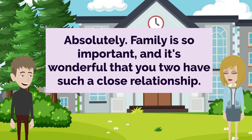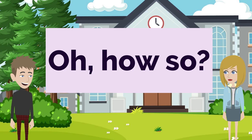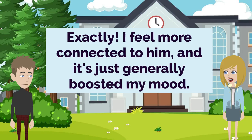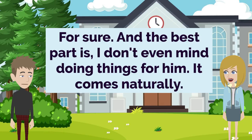Absolutely. Family is so important, and it's wonderful that you two have such a close relationship. Definitely. And to be honest, I find that helping him out has actually been good for me too. Oh, how so? Well, it gives me a sense of purpose, and it's really rewarding to see him start to feel better. That's a great point. Helping others can be such a positive experience for the giver as well. Exactly. I feel more connected to him, and it's just generally boosted my mood. That's awesome, John. It's amazing how acts of kindness can have a ripple effect. For sure. And the best part is, I don't even mind doing things for him. It comes naturally.